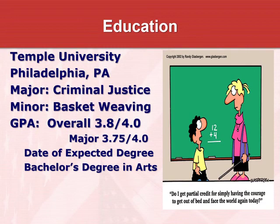Let's talk about your formal education in the resume. Most of you are graduating or soon to graduate from Temple with a major and possibly a minor. What you want to show is your overall cumulative grade point average, GPA, out of 4.0. You may also want to show your major GPA, and there's a methodology you can use to calculate that, or you can have your advisor help you with that as well.